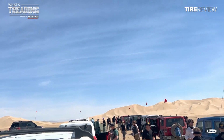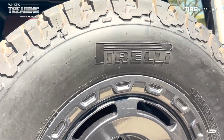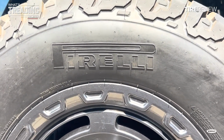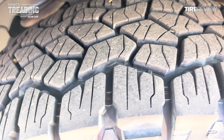During the ride and drive, Pirelli told me that North America is now its biggest and fastest growing market, and the Scorpion XTM AT is intended to be a cornerstone of the company's strategy here. So what makes the XTM AT different? Well, let's start with that tread, as promised.